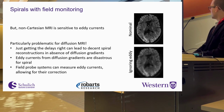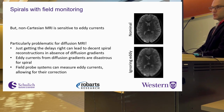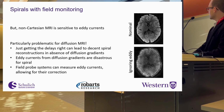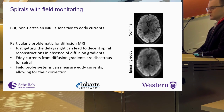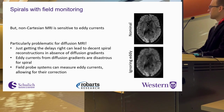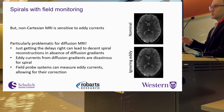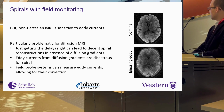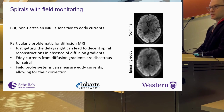On the upper right is a diffusion sequence with spiral, reconstructed using our homebrew recon with the scope system information. And then the bottom is ignoring the diffusion gradient eddy currents. This is where, if you just use the scope measurement from the non-diffusion weighted image and apply it to all the diffusion weightings, you can see that you get blurring because of those gradients.